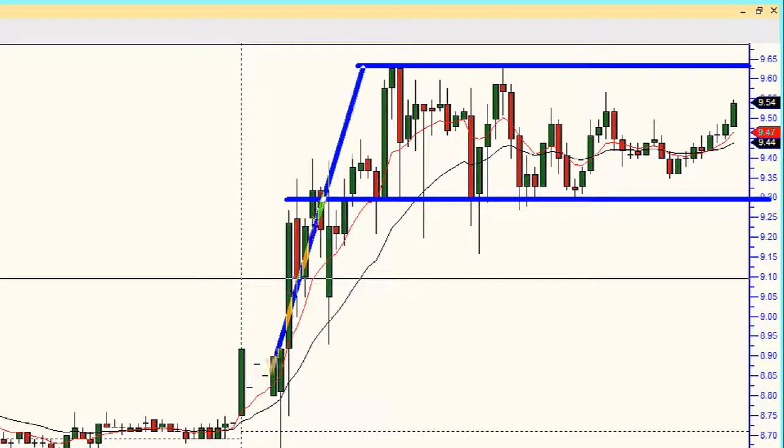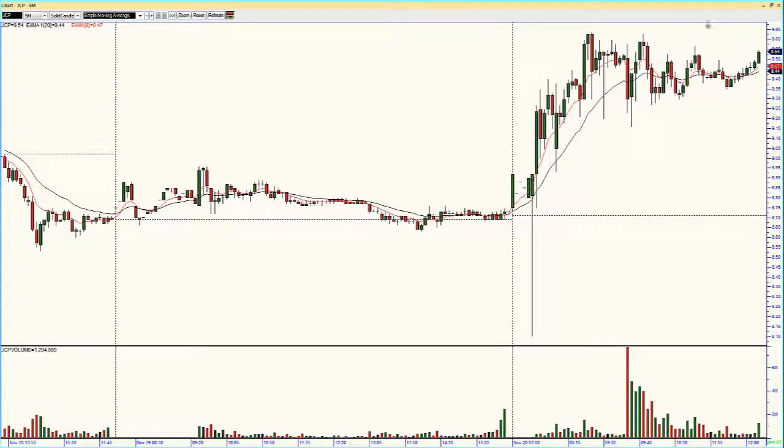This is setting up most likely for a push higher in the afternoon session. Keep an eye on it. If it breaks over 965, set your alerts.